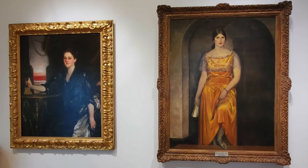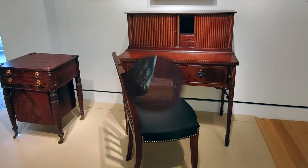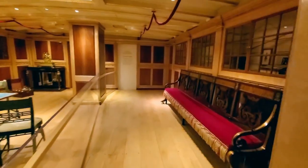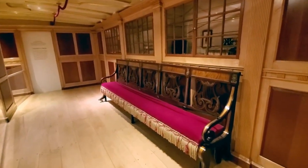And they do have ongoing exhibits, which are there all the time. And then there are changing exhibits, like the Hans Hoffmann exhibit that I showed you. And this way, every time you visit the museum, it's fresh and exciting, and there's always something new to see. This is a very intriguing exhibit at the museum.